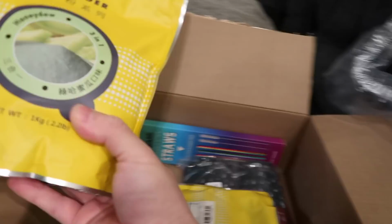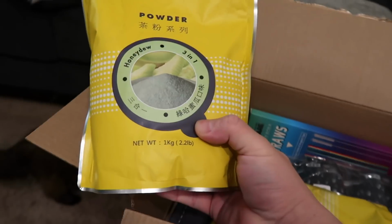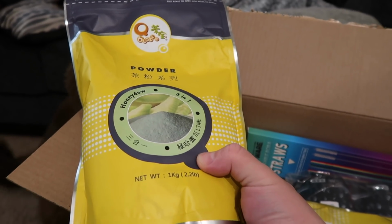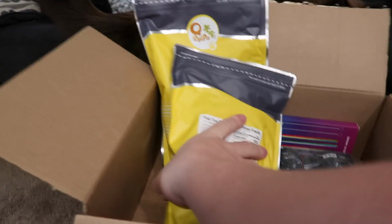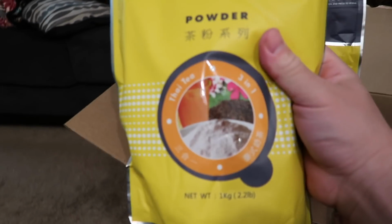Look at this, guys. This is my favorite boba flavor, honeydew. If you guys know me, I love honeydew. So next time I'm in the Philippines, if we do a fan meet on Meetup, you guys bring me a honeydew boba, okay? From Chatime. And Angelique likes the Thai tea.